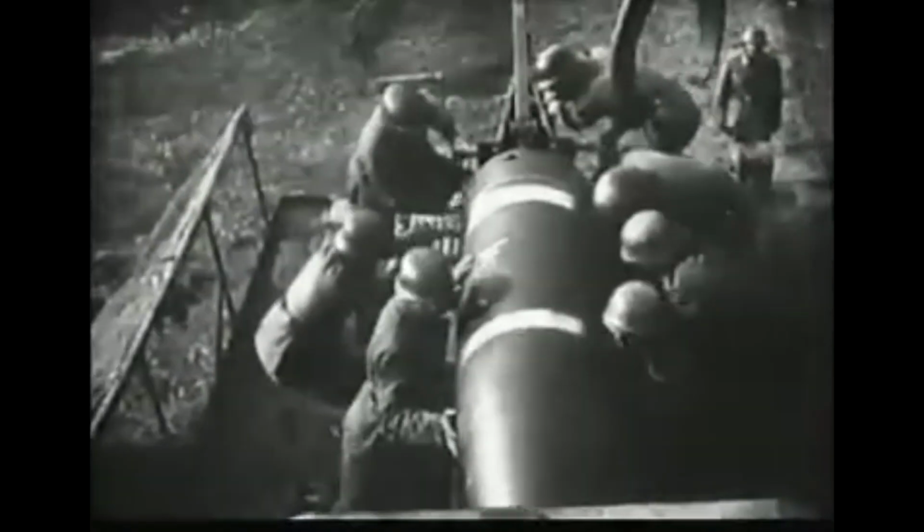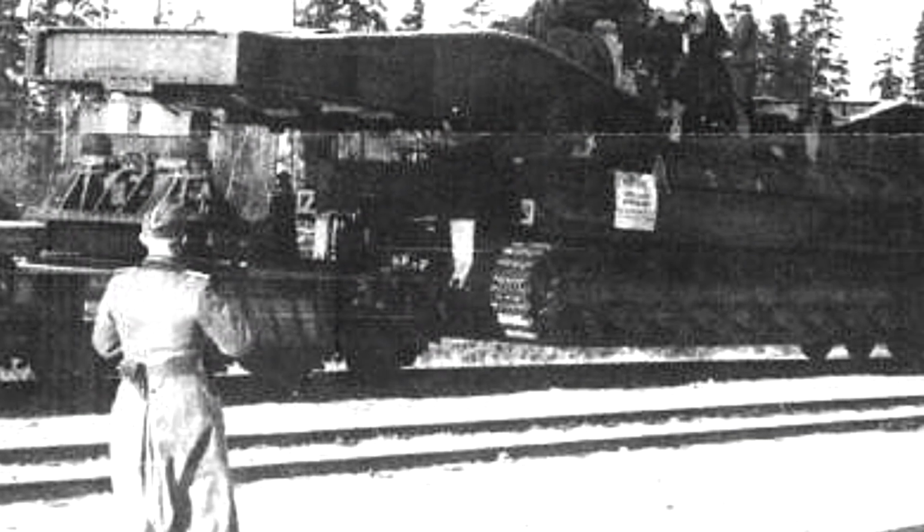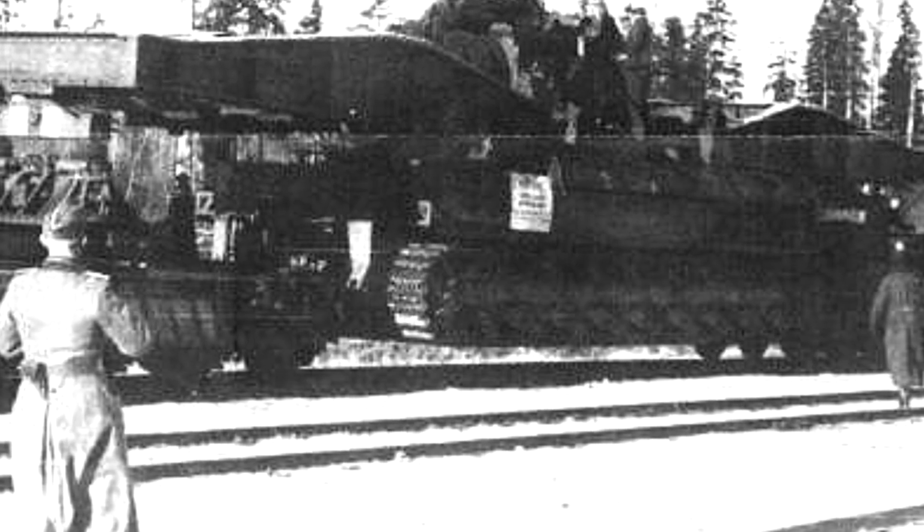Even the Karl siege mortars are more mobile than the Ratte. With a 60 centimeter barrel, they could lob 2-ton shells up to 42 kilometers away. The Karls could even be transported by rail, although admittedly they did need to be broken down a little bit and then reassembled on the other side.